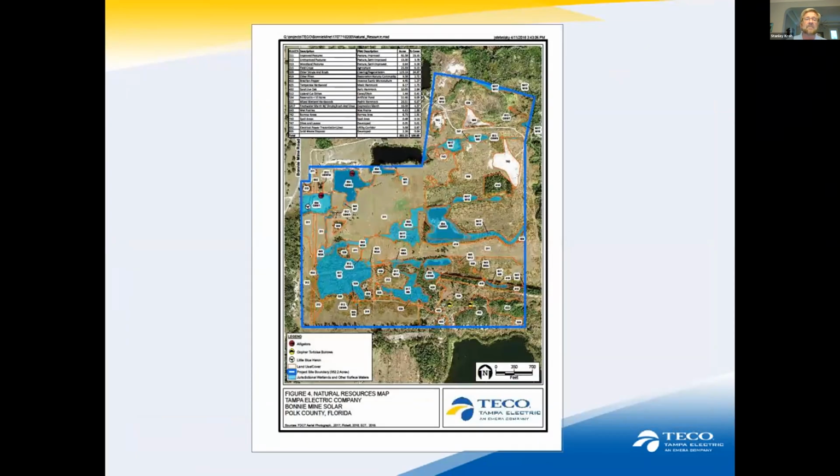And here's an example of one of our sites. This is our Bonnie Mine solar site. That's one of the earlier solar sites that we developed. It's out in Pasco County. And the blue areas, those are wetlands. You can see the way they're scattered throughout the site. It makes it more difficult to develop a site and not impact wetlands. But we were able to do that, as you can see in the next slide.